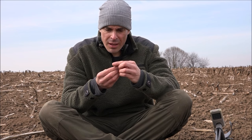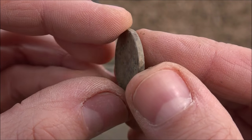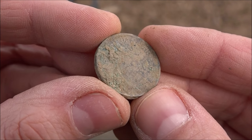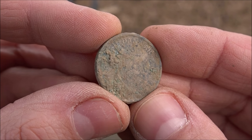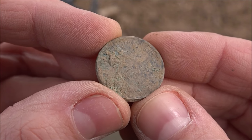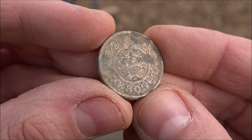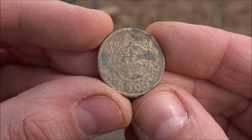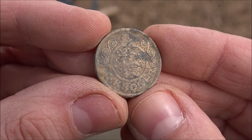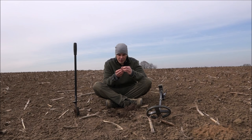But I think there are different other European countries where the currency was called Krone in former times. It's a beautiful coin and I'm looking forward to cleaning it because I think there is a crest on it as well. Beautifully designed, as I said. It's a foreign coin and it's strange how many foreign coins I keep finding here on these fields.